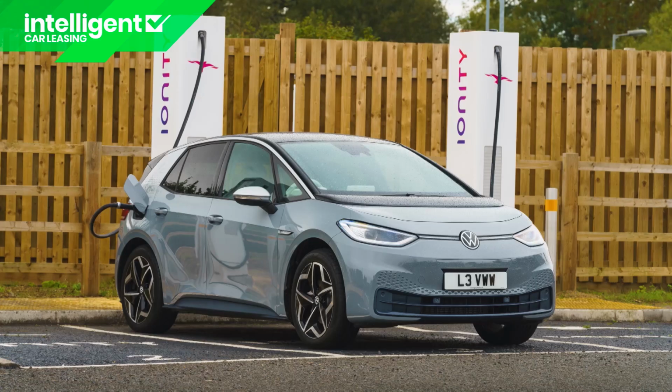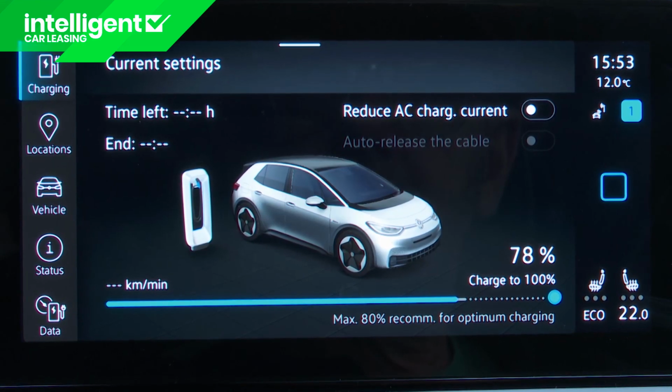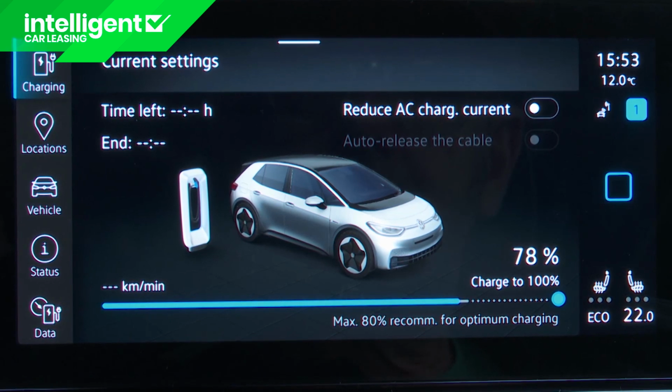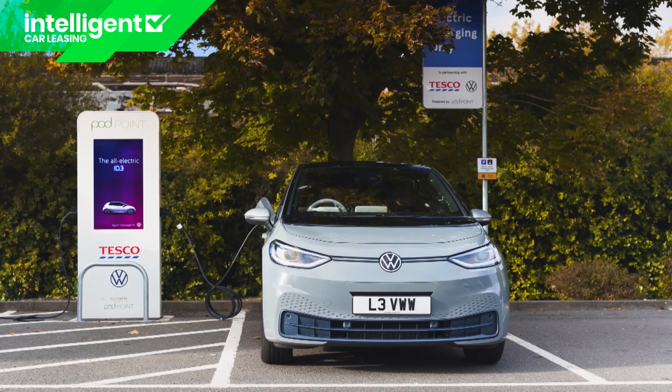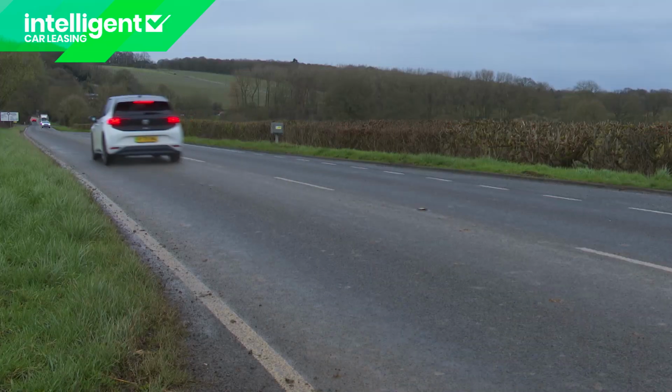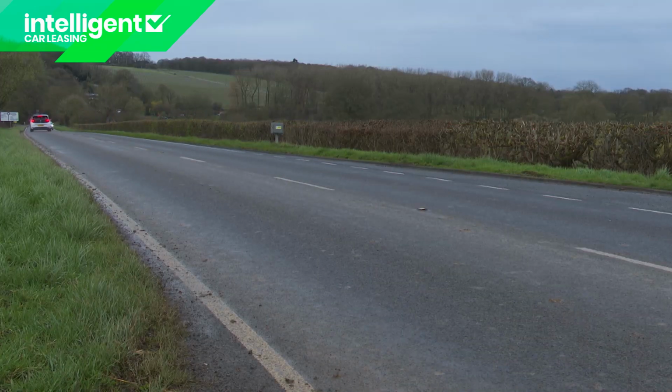If you're fortunate enough to find a DC3 100 kilowatt public rapid charger, replenishing your ID.3 from 5 to 80% will take just 35 minutes. An ID.3 Tour model with a larger 77 kilowatt hour battery connected to 125 kilowatt DC charging could gain a range of over 200 miles in just 30 minutes.